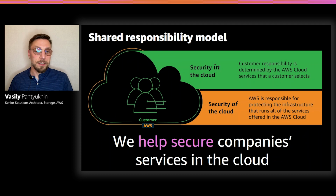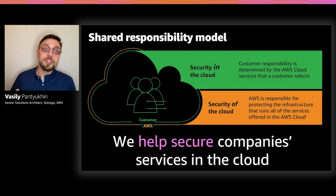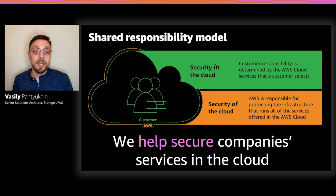So, of course, the major topic for today is security. And in formal perspective, there is a shared responsibility model. And according to the shared responsibility model, we, as AWS, as Amazon Cloud, we are responsible for security of the cloud. And you, as a customer, you should take care about security in the cloud. But of course, security is our priority number one. And of course, we are trying to do our best to provide you as much as possible features to help you to secure your EFS storage in the cloud as well.